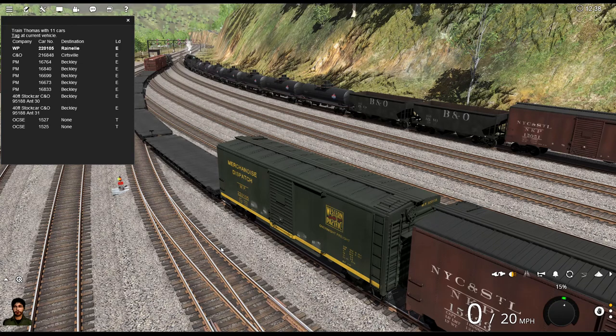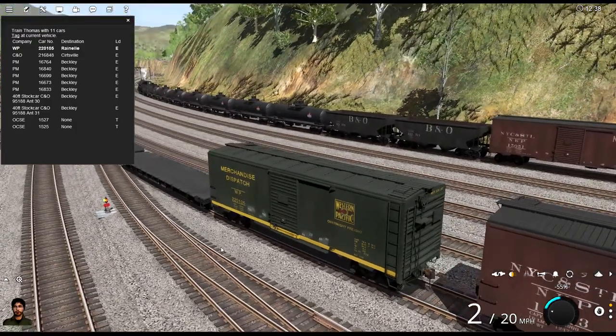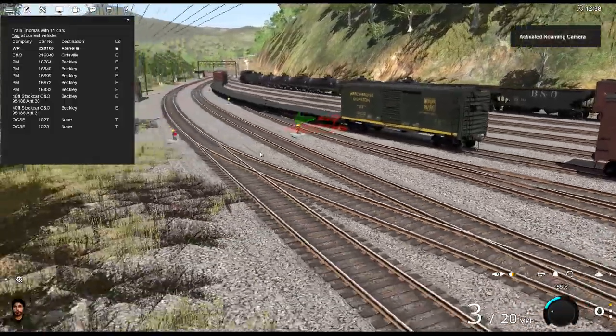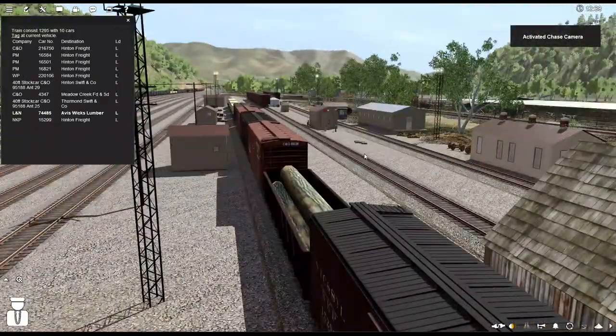So this one's going to Raynell. No. There we go. Go to Raynell. There we go. Raynell is track 7, this one right here. Oh, boy.